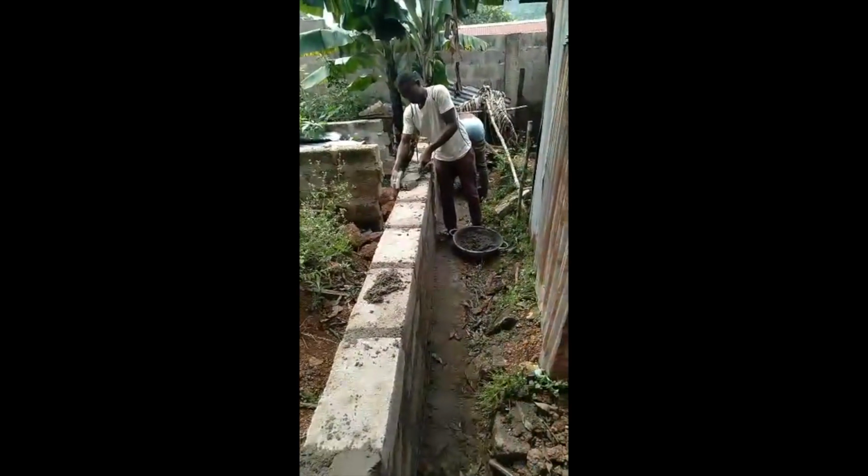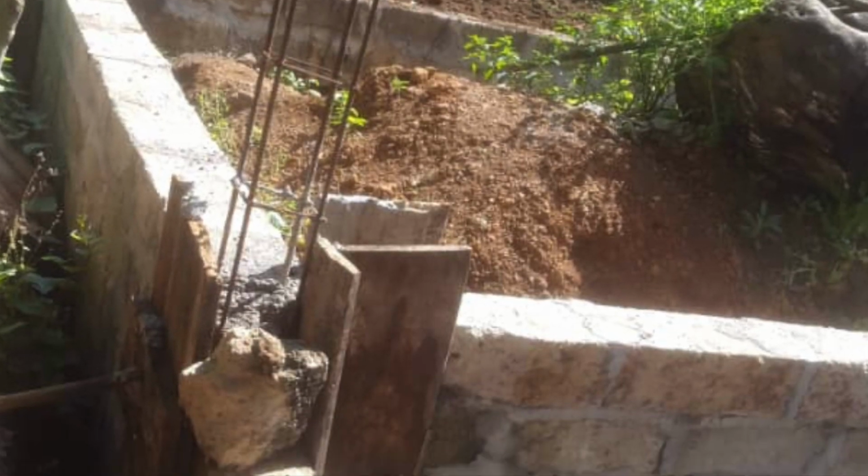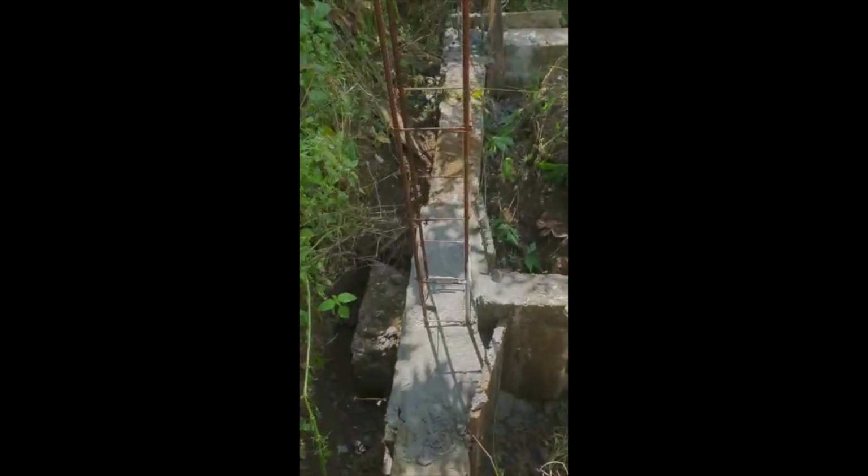All right, so now I'm going to turn it over to the contractor. He's going to explain to you exactly what needs to be done to finalize phase one of the boys' quarters building process. Hello, Joe. Yes, as you can see, the column positions are being concreted now.